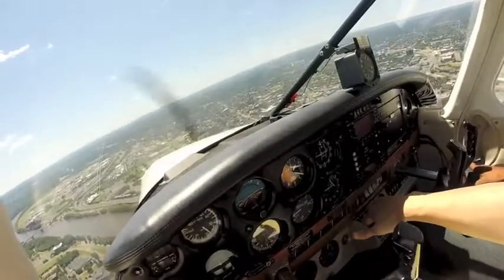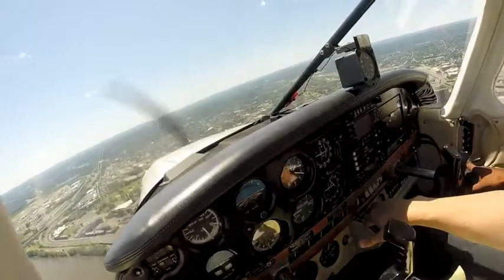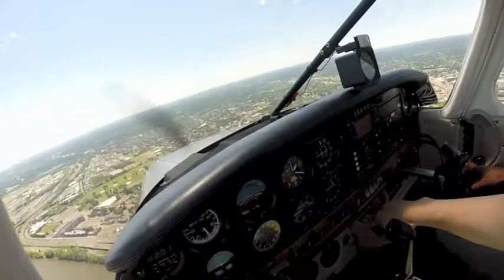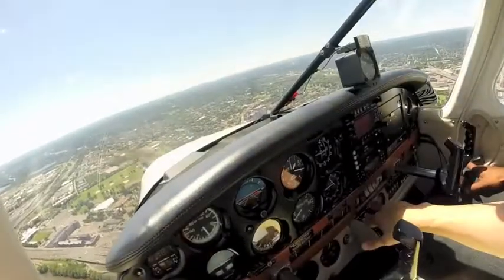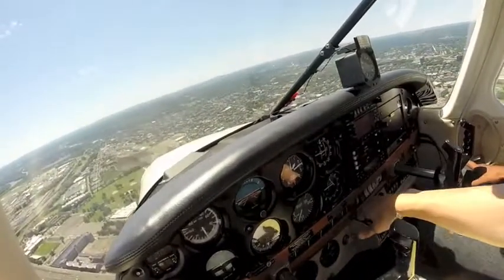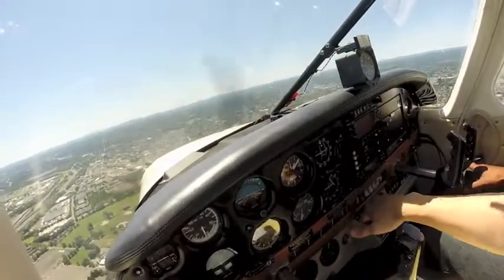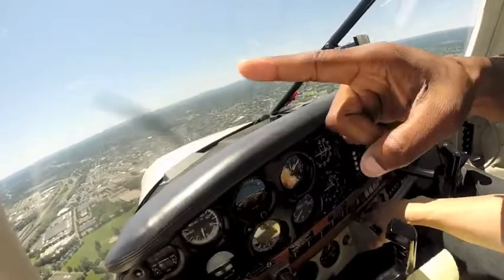Rainier Tower, Tomahawk 25929, request option for runway 2. What? 929, say again. Rainier Tower, Tomahawk 25929, request option for runway 2. Tomahawk 929, you'll be number 2 following a Cardinal, I'll keep you advised. Number 2, we are looking for traffic, 25929. That's that guy on the downwind.